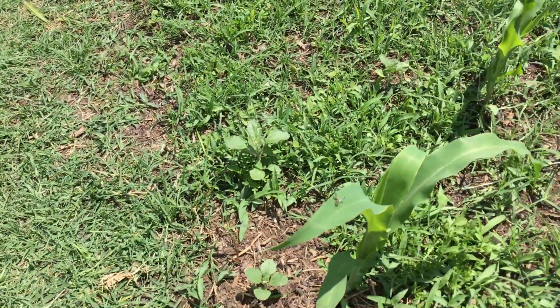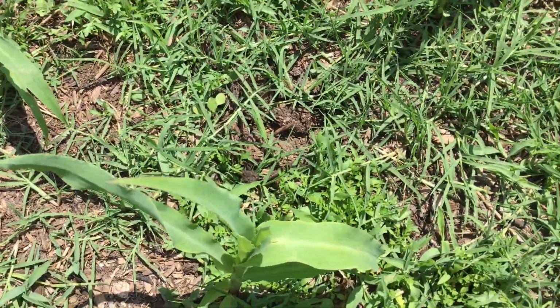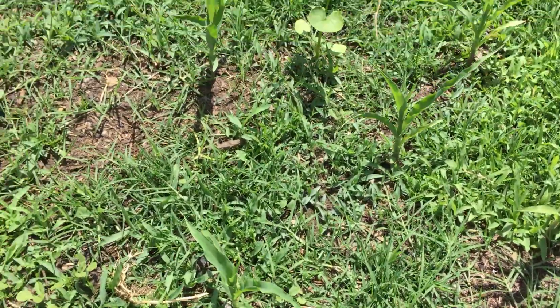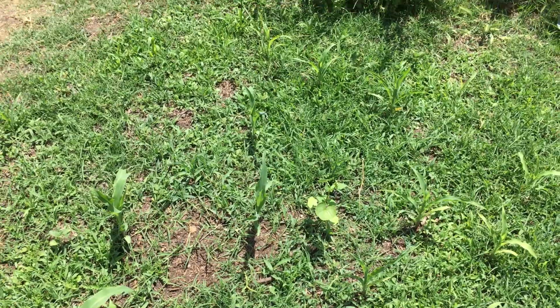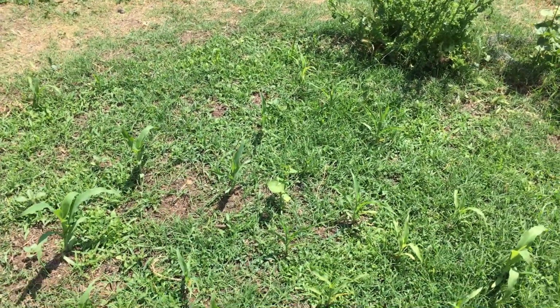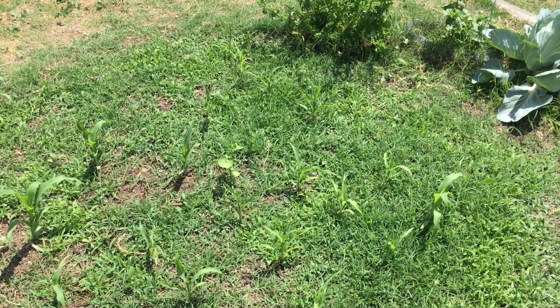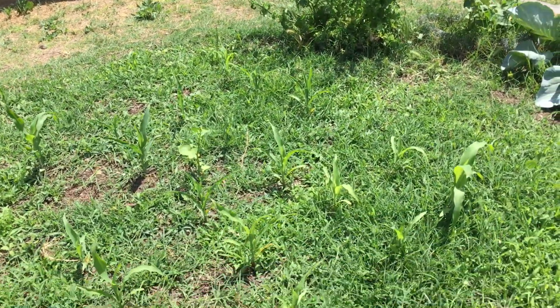And my corn is popping up. Corn everywhere. I think I got at least 2 dozen out here amongst all this grass and weed. And there was a few areas where they didn't come up, and I put some watermelon seeds, so hopefully those are going to be popping up.